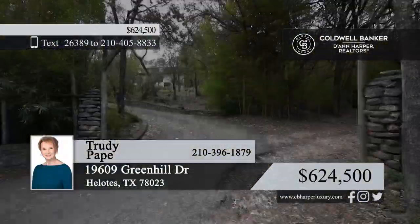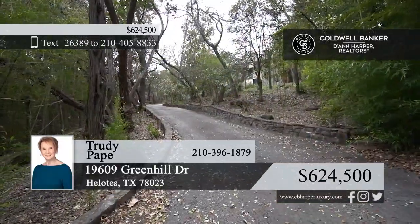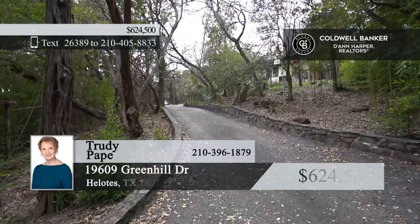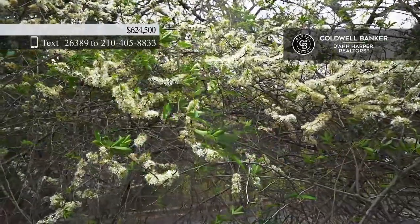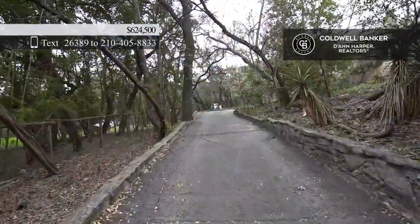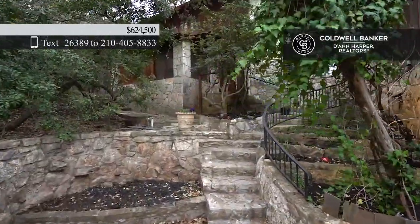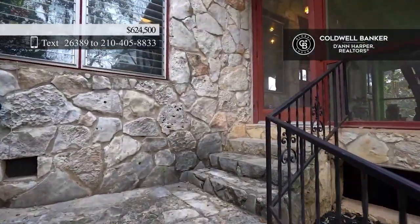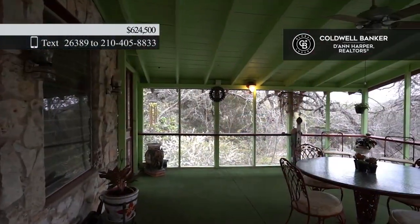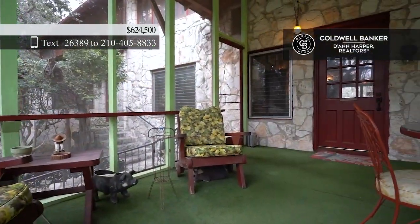Built in 1937, this timeless home effortlessly combines original charm with modern amenities. The residence sits on a generous 1.48 acre lot, offering a serene escape from daily life. It offers a living space with a magnificent large stone fireplace, plus a relaxing enclosed screened-in room right off the living room. There are 3 bedrooms and 2 baths. Adding to the allure of this property is a detached 1-bedroom casita, providing additional living space for family or guests. Call Trudy Poppy.